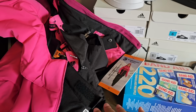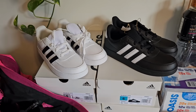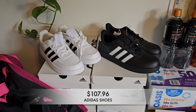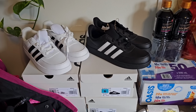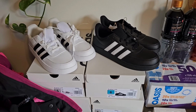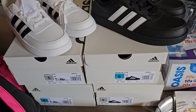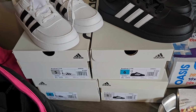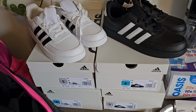I grabbed that snowsuit, and then I grabbed two pairs of each of these Adidas. I did not intend on getting new sneakers for the kids on my shop today, but this was there. The price was so good, and sizes were actually available. I mean, I had to dig for these size 5s and the size 6s, but I had to dig for these sizes and it was chaos.